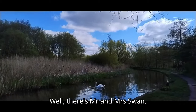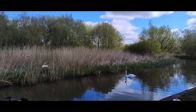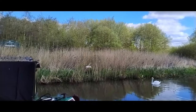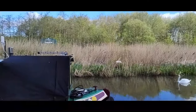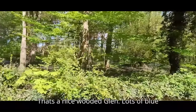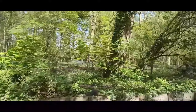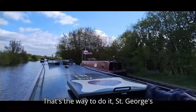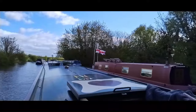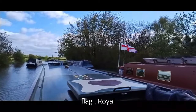Well, there's Mr. and Mrs. Swan. The father's patrolling and the mother's sitting quietly on the nest. A lovely wooded glen, lots of bluebells out. That's the way to do it. St. George's flag and the Union Jack. Better than flying the Palestine flag, isn't it? Royal Britannia.